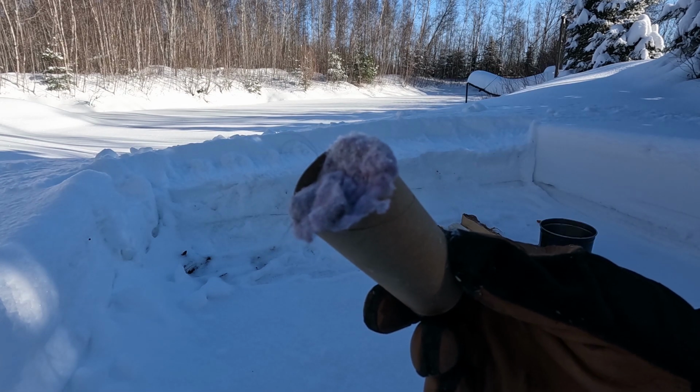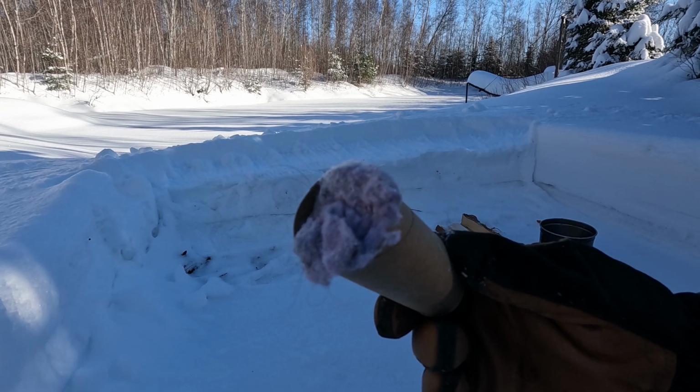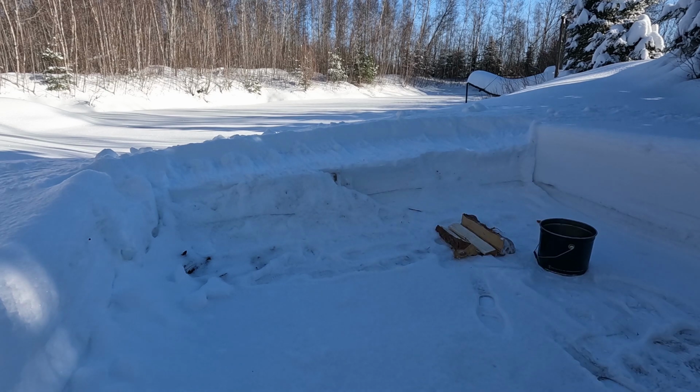Toilet paper roll filled with lint from your dryer. Good fire starter.